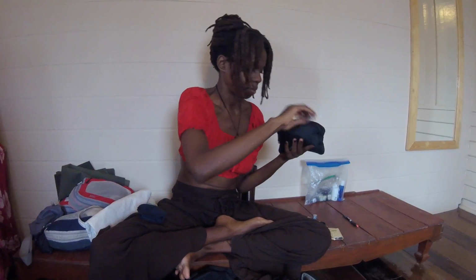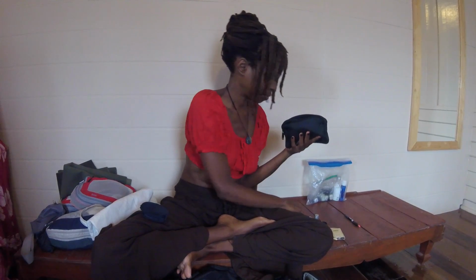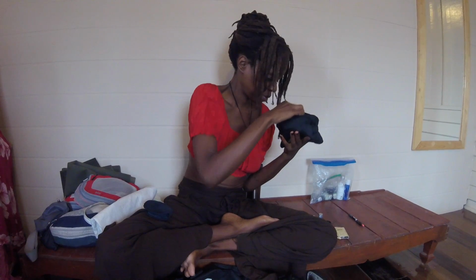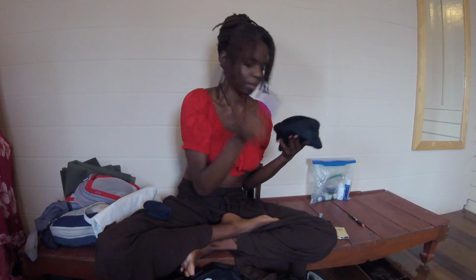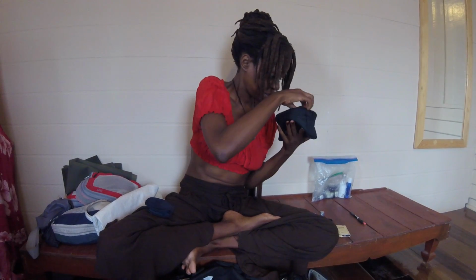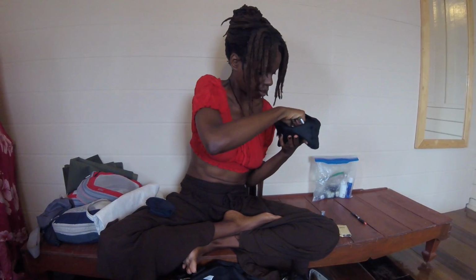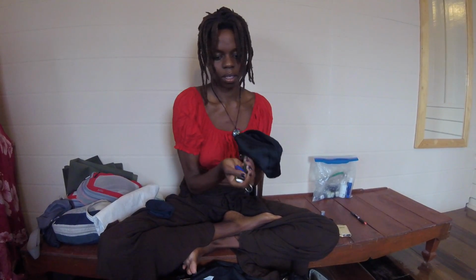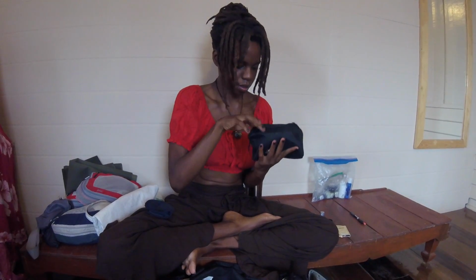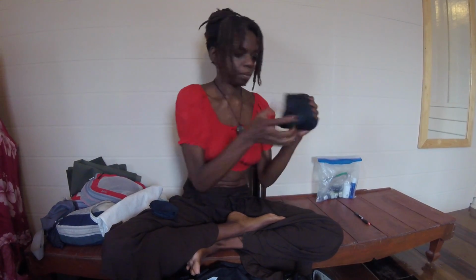My thermometer, because I track my cycle, my menstrual cycle. I have a lighter, and those are a few more USB keys. And I forgot to show you, but in there is also my menstrual or moon cup, which I prefer to using things like tampons or pads because it's more environmentally friendly. So that's that bag.